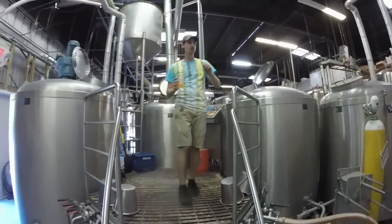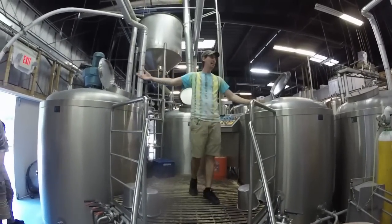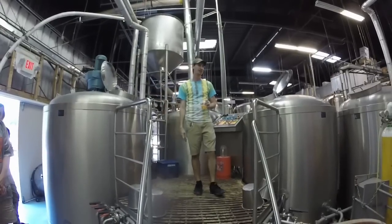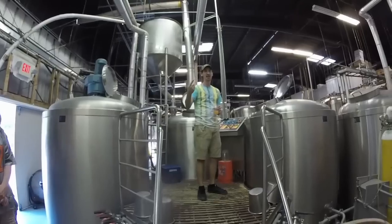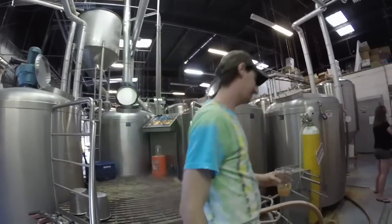But we're just gonna enrich our sugar water with oxygen and move it into one of our fermenters back there. So that is the hot side of the brewing process, the fastest part in the brewing process. When we go around to the other side of the brewery, we'll hit the cold, and then I promise you I'll stop talking. So again, let's go around the side, and we'll wrap it up soon.